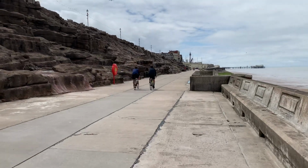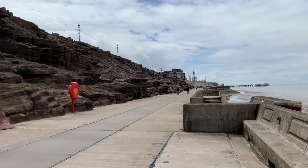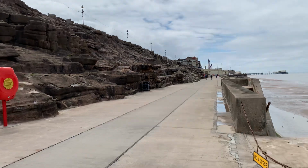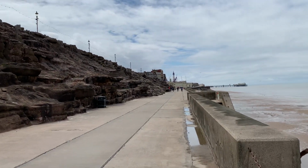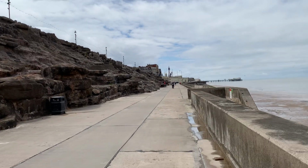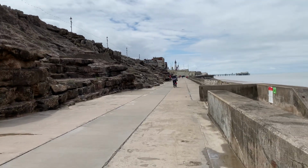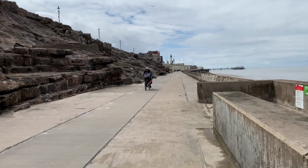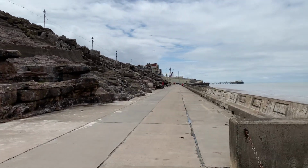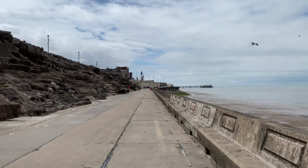Perfect spot for cyclists. I keep fancying a trike, and the problem is you've obviously got to find somewhere to store it, but I right fancy an electric trike, and then I could scuttle off all over the place. Just see me on a trike. Oh, they're on a tandem. See quite a few people on tandems actually. Not as rare as you might think.